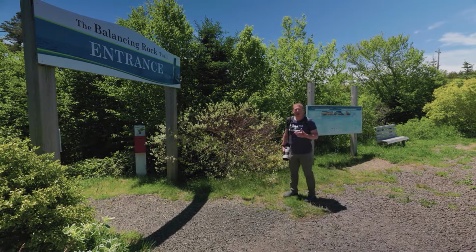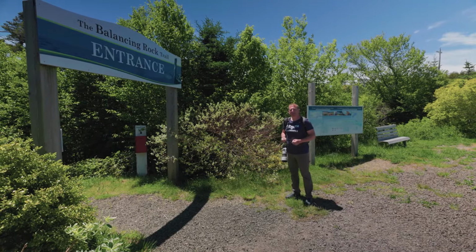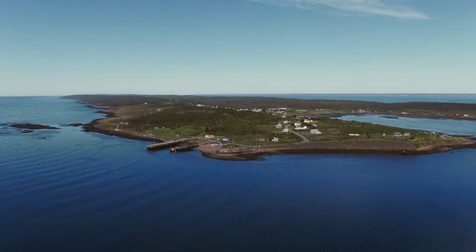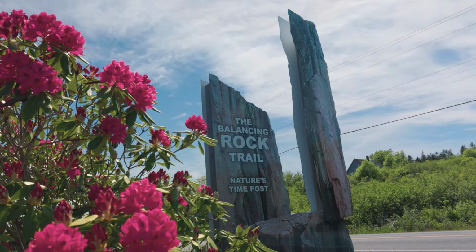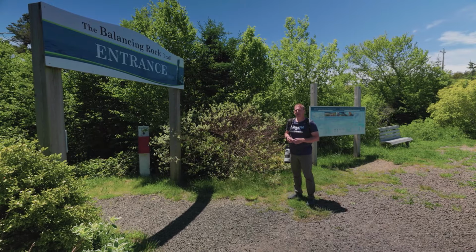Whether you're coming from hiking or whale and seabird watching on Brier Island, or you're coming from mainland Nova Scotia, Long Island is just one ferry away. Long Island is about 15 kilometers long and 5 kilometers wide. And it's here on the St. Mary's Bay side of the island that you'll find the Balancing Rock Trail.